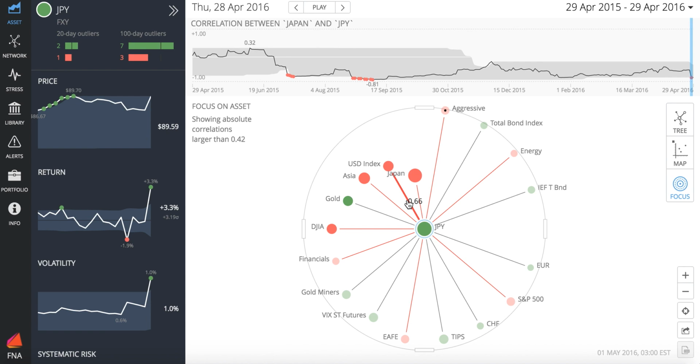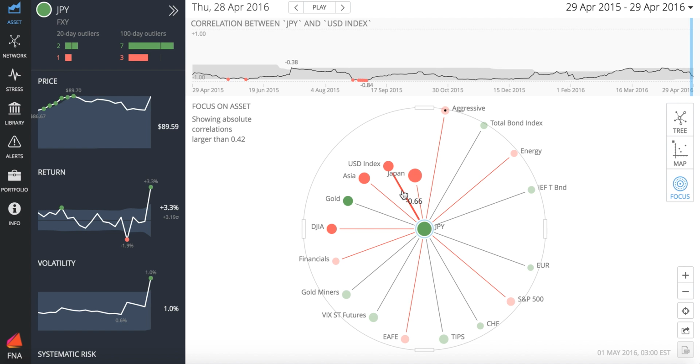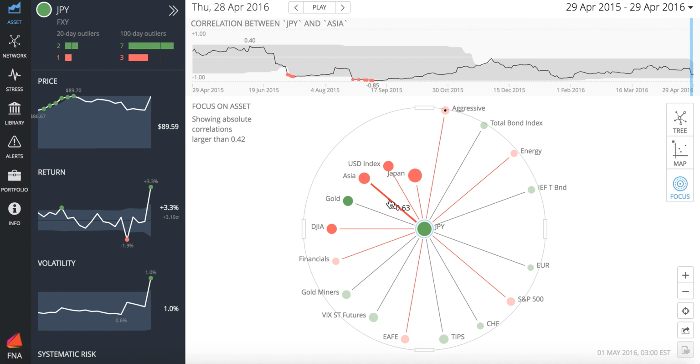The second biggest negative correlation is the US dollar index, and that's a negative 0.66 correlation. We'll just click on that here, and we'll see how that's evolved over time. So that correlation has increased with time. And the third is a strong negative correlation with Asian equities, so Asia including Japan. We can see that's a strong negative correlation there. So a stronger yen is certainly bad for broad Asia.